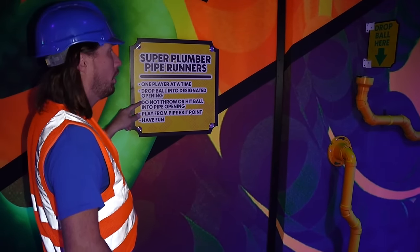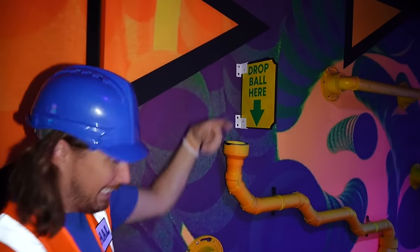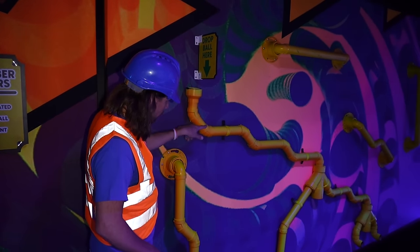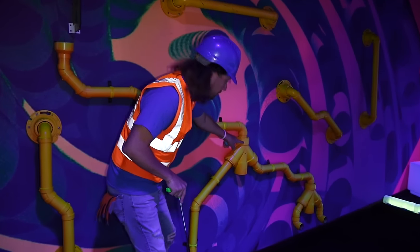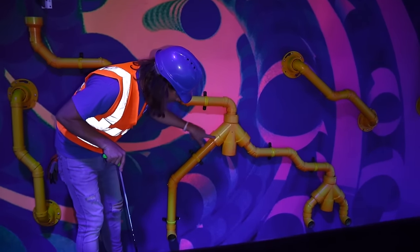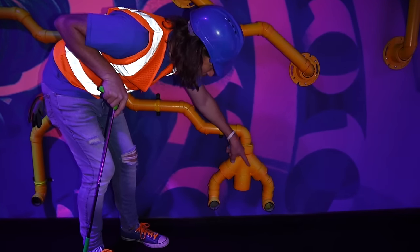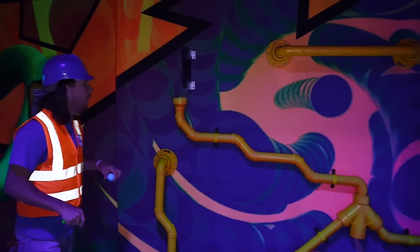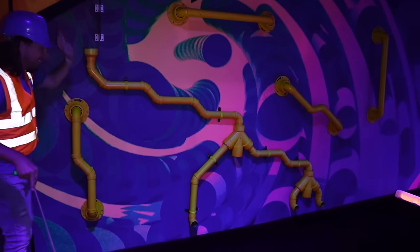Oh, look. This is how you play. You get to drop your ball right here instead of using your putter. So the pipe goes like this. Oh, wow, look. There's a section here where it splits off. You can go either way. And down this way, there's another splitter. Let's try it. This looks really interesting. All right, drop ball here. Here we go. Where do you think it's gonna come out at?